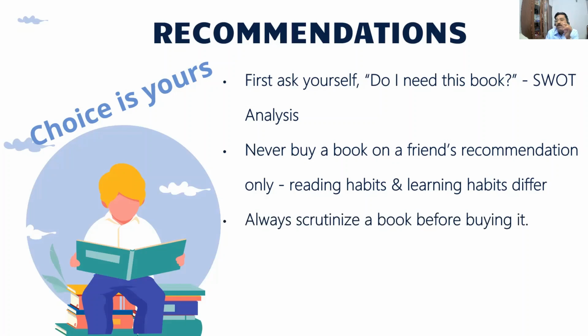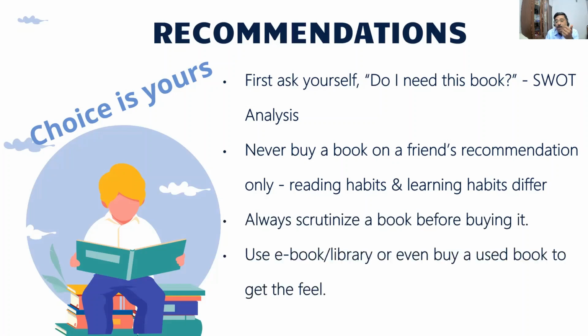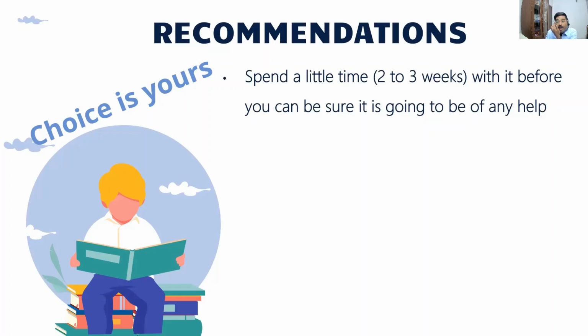Always scrutinize a book before buying it. Use an ebook or a library, even buy a used book to get the feel, even for costly books. Say 8,000, 10,000 rupee books are there. If you're planning to buy, get a used one, or ebooks that are freely available with your seniors. I don't recommend a plagiarized version, but you can borrow a book for a couple of days, or approach your university library or dental college library, or buy even a used book to get the feel before you invest in a book. Spend a little time, two to three weeks with it before you can be sure it is going to be of any help, before you make the decision to buy.